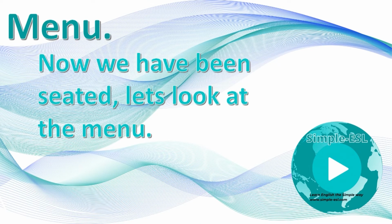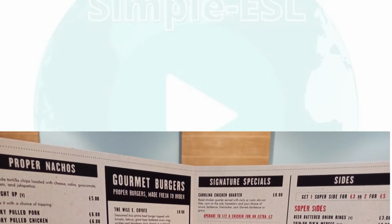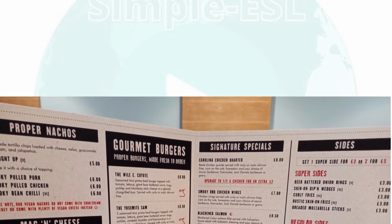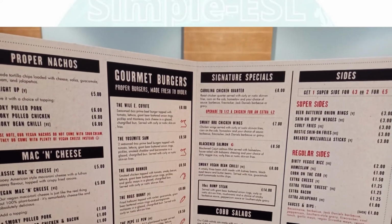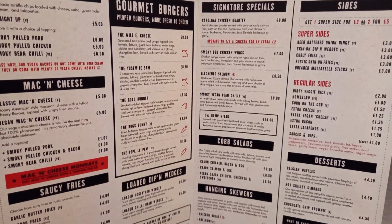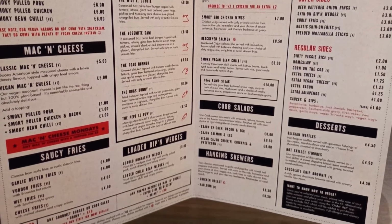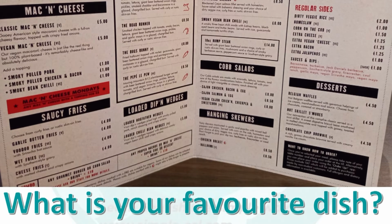So now we're sat down, we can take a look at our menu. So we'll go to a picture here of the menu, and we can see lots of different options. Now, take your time, look at the menu. Maybe you want a main course, maybe you want a side, perhaps you want a little dish that could be a starter. From these options, what is your favourite dish? Mine would be the loaded hogfather wedges. If you can find them, good job.